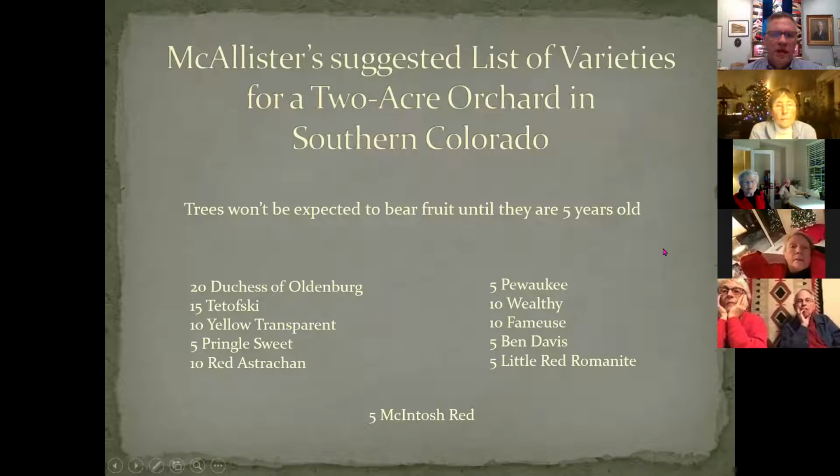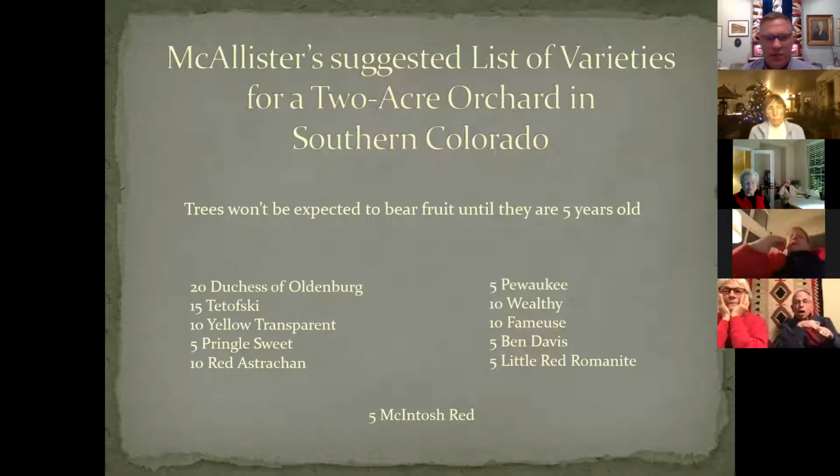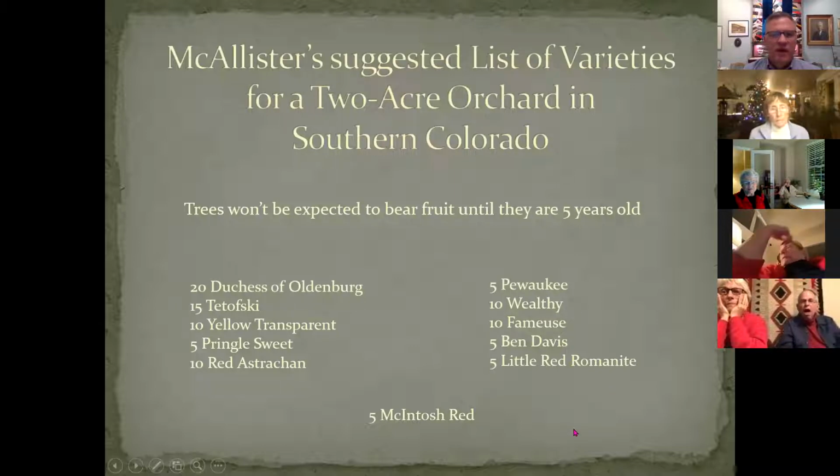Here is something that McAllister was the only one to express, a list like this, folks. What he's doing basically is saying to somebody that's coming to Colorado, buy yourself a 2-acre plot, and here is exactly what you would want to plant on your 2-acre lot in southern Colorado. So he's taking this a step further and not only recommending particular types, but recommending a blend of particular types that are going to complement each other in different seasons and that are going to pollinate each other very well and have success with. So I find this to be very interesting.